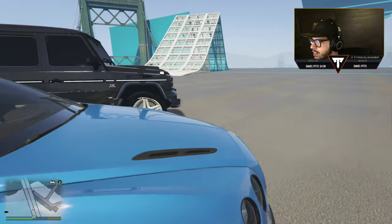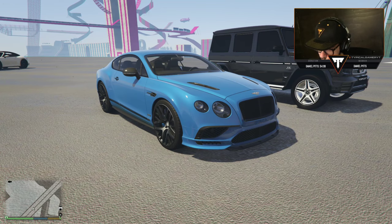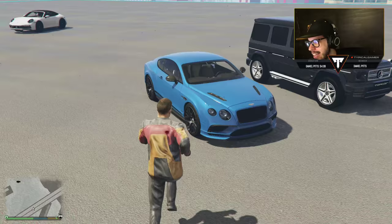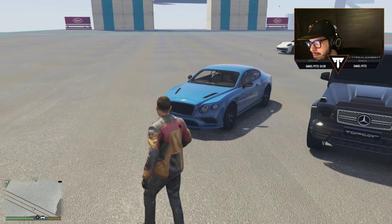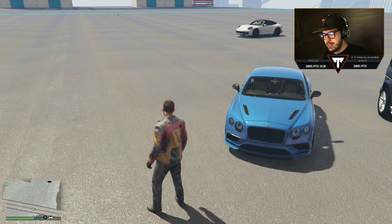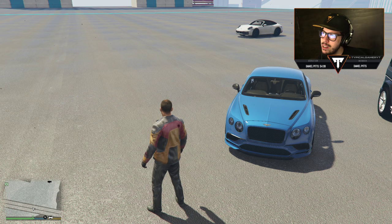Look at this. On the left-hand side here, we have the 2018 Bentley Continental GT Super Sports. I'm actually a fan of this. I actually like the Super Sport. I think it's a good-looking car. I had wanted one so long ago. I mean, this car is so dumb expensive, right? It was like, I want a Lamborghini, I want the Bentley Continental GT.